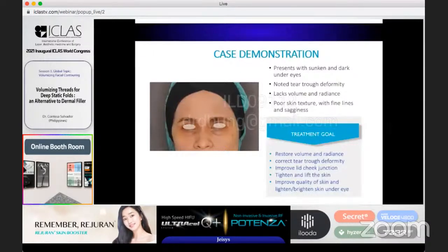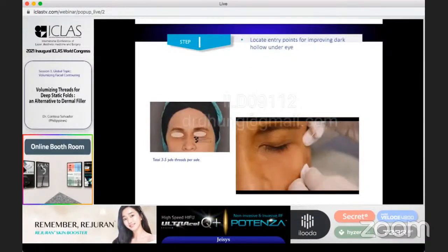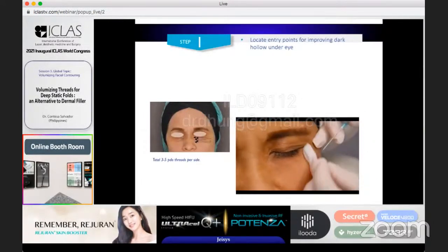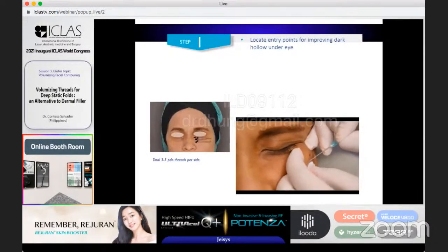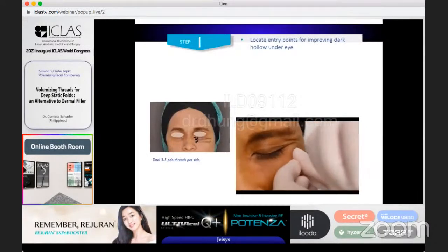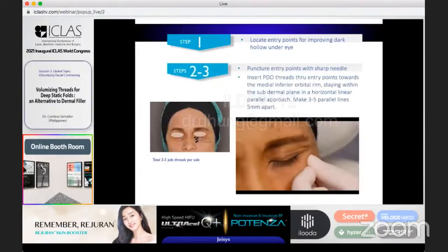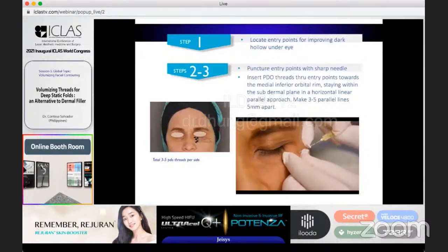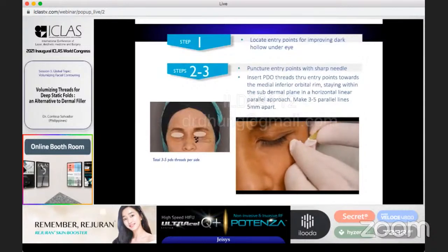Instead of using dermal filler, I made use of PDO threads, screw type preloaded in a cannula gauge 29, 30 mm length. Initially, I made puncture for entry points at the inferior lateral orbital rim for the insertion of the PDO under eye threads. I used 5 pieces, inserting each in a parallel manner, 5 mm apart, and placing them in a deep dermal or subdermal plane.